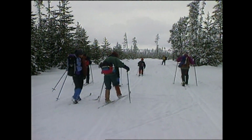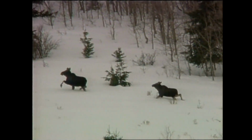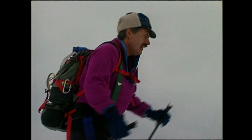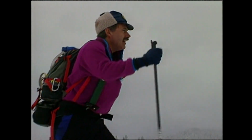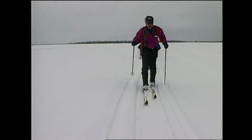The solitude that you can experience up here, you can usually see moose, you can always see trumpeter swans on the river. The wildlife experience up here is just something to behold. It's one of my favorite places in the world, just to come and unwind and enjoy the outdoors.